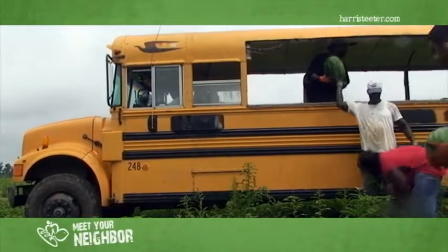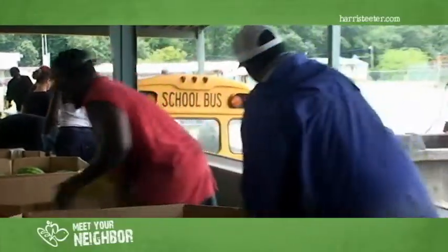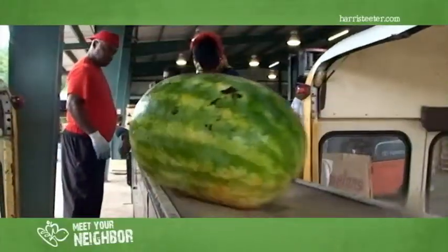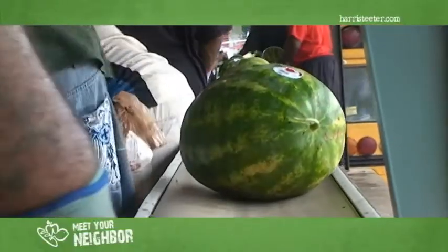They are loaded in that capacity and then brought to the packing shed where they are unloaded off of those buses onto a conveyor belt, and then they're sized according to their size and their quality.